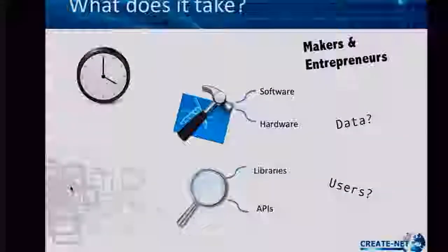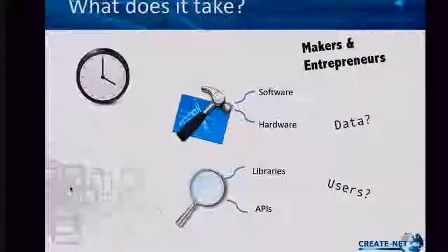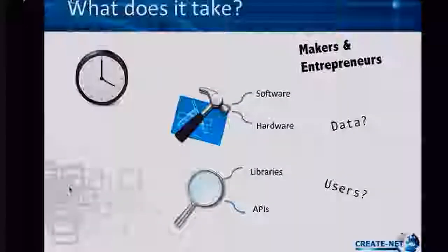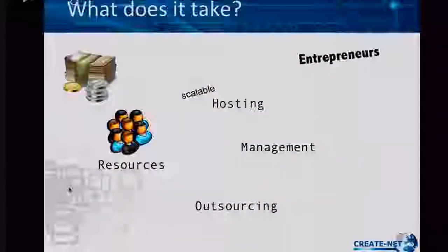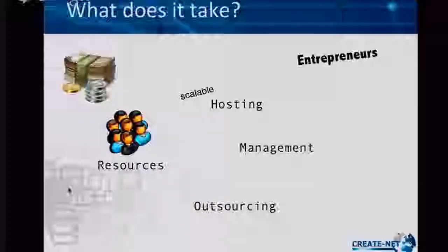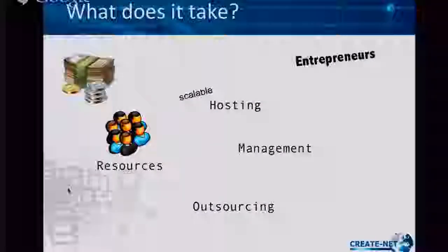So even if you are a maker and you do this as a hobby project, or if you're an entrepreneur trying to build a business around it, it takes a lot of time to identify the right software and hardware to use, or the libraries and the right APIs to integrate in your project. And then, of course, you need to also take care about adding data and finding users. And all this, apart from time, translates into money. And you need resources to do hosting and scalable hosting, to do data management and infrastructure management. And in many cases, you need to outsource parts of these tasks, which, again, translates into a lot of money.